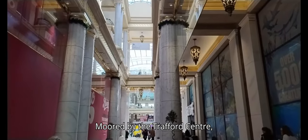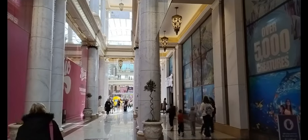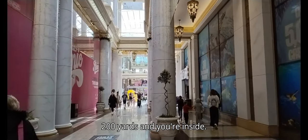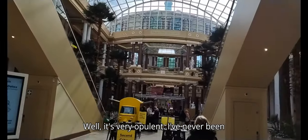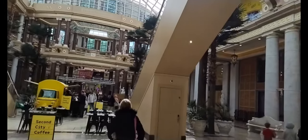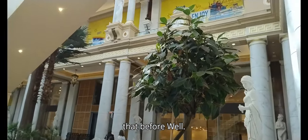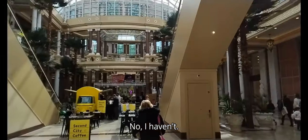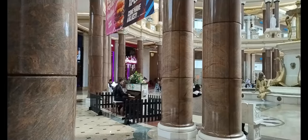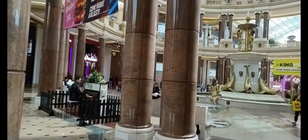By the Trafford Centre, Manchester. 200 yards and you're inside. Well, it's very opulent. I've never been here before, so it's all new to me. Everybody will be saying, "Have you seen that before?" Well, no, I haven't. That's brilliant. They've got a piano that the public can play.